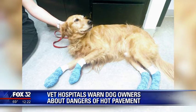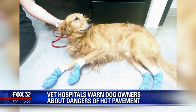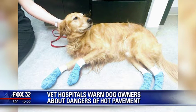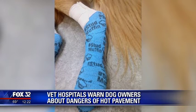And a warning from a veterinarian going viral today. It's over hot pavement. These photos show a dog whose paws were badly burned. The owner didn't notice until it was too late. Aw, poor puppy. Which brings us to our next topic, just one of the many summer dangers to our pets.